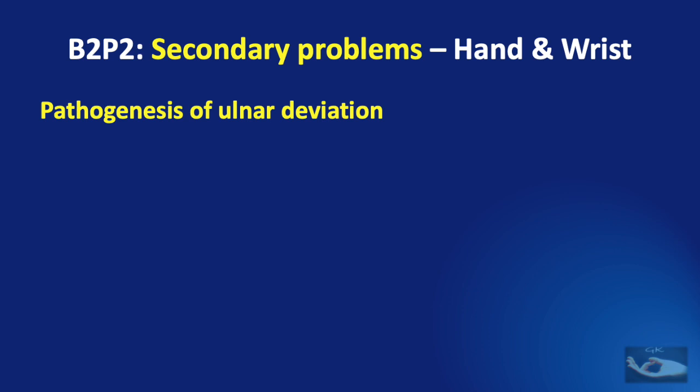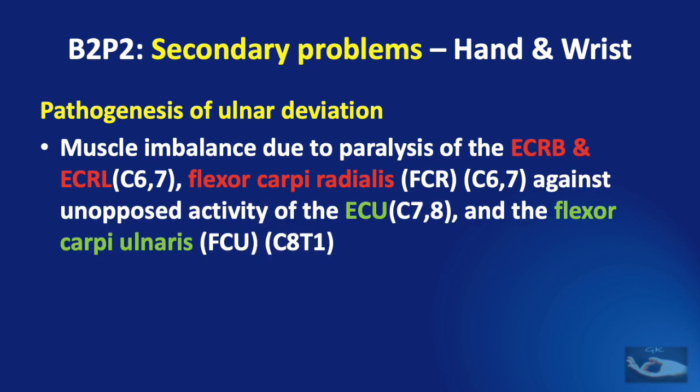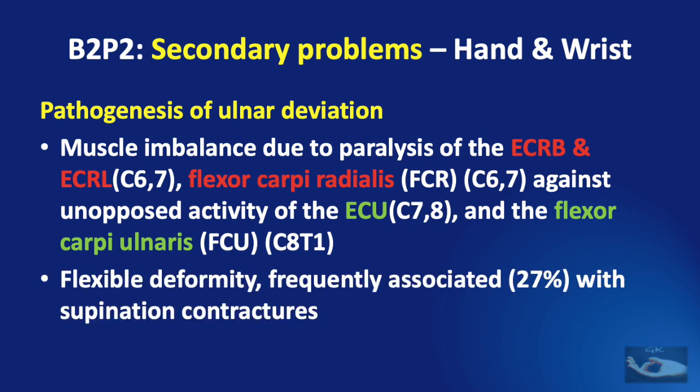Ulnar deviation of the wrist is a very common problem that is seen. It is a result of the muscle imbalance due to the paralysis of the extensor carpi radialis brevis and extensor carpi radialis longus, along with the paralysis of the flexor carpi radialis on one side, against the unopposed activity of the extensor carpi ulnaris and the flexor carpi ulnaris. This deformity is a flexible deformity frequently associated with supination contractures of the forearm.